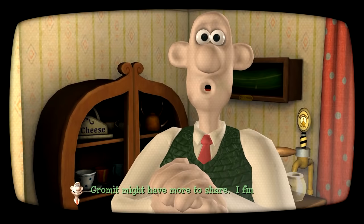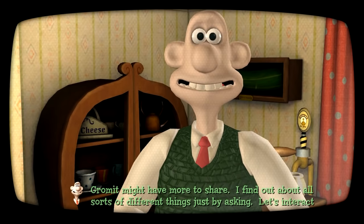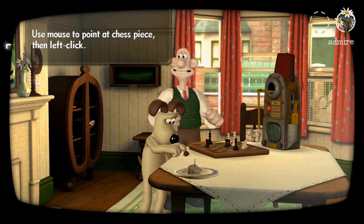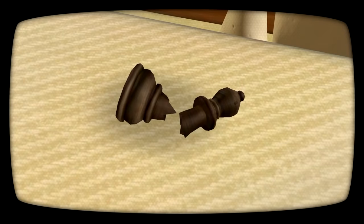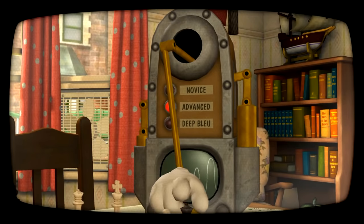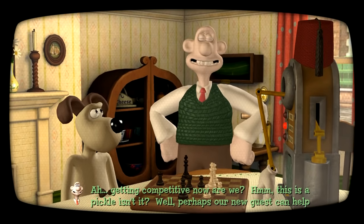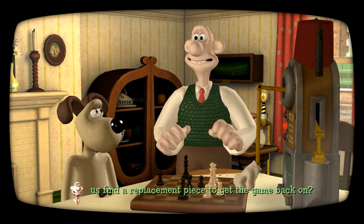Gromit might have more to share. I find out about all sorts of different things just by asking. Let's interact with that broken chess piece the same way we did with Gromit just now. How on earth did that happen? Getting competitive now, are we? This is a pickle, isn't it? Well, perhaps our new guest can help us find a replacement piece to get the game back on.